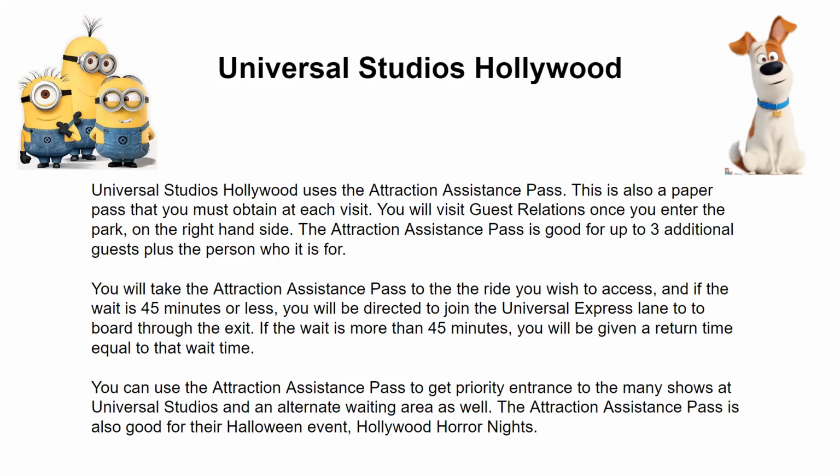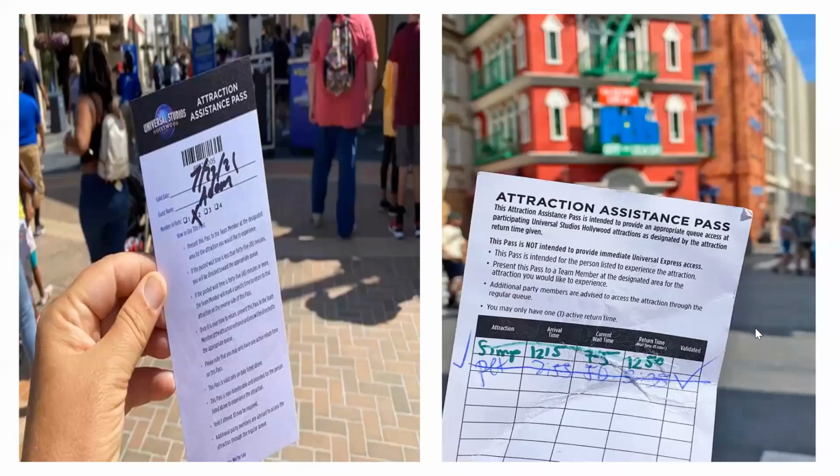You can also use this for Universal's Halloween event, which is very similar to Knott's. It's called Halloween Horror Nights and features a variety of different haunt attractions, as well as access to all of the rides during that time.